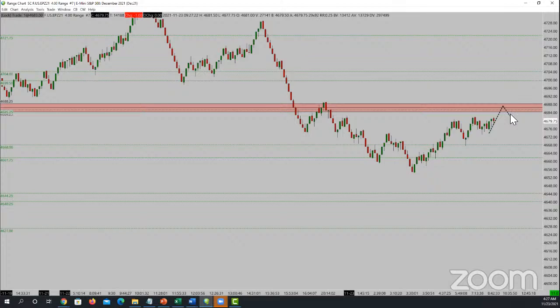If you guys want a little bit of a more conservative idea, you could let this come right back down here into these 46.68s and then look for a move a little bit higher from the support area. Again, 61.75 is going to be the support down below. Resistance up above, 46.99.50 to about 47.04, is going to be the resistance that I have if we break these 88.25.